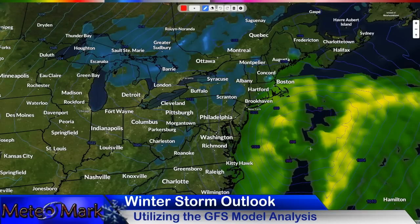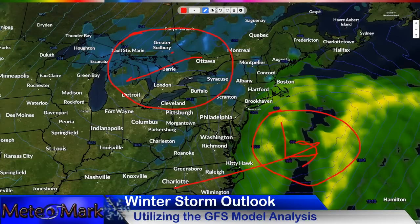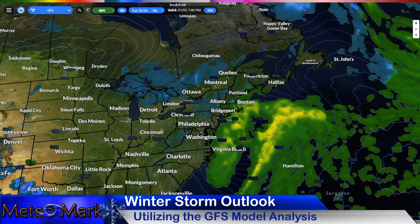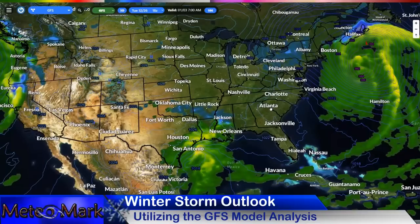The only thing that I'm not impressed with here is this low's kind of heading way out to sea. There is a weakness up here. You can see a trough, the bend in these isobars, but it's really not focusing. These two really aren't connecting, but there's still plenty of time to watch this. This is hour 174 out, and here it is. This kind of holds back this trough. But look at this, this is what I wanted to show you.